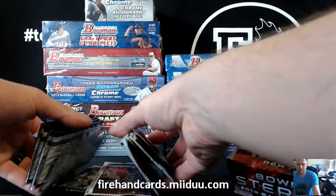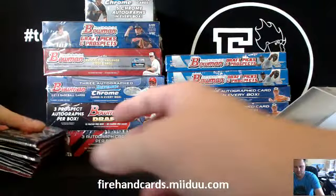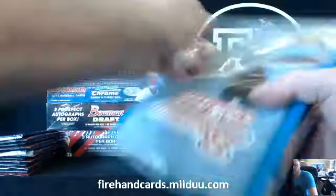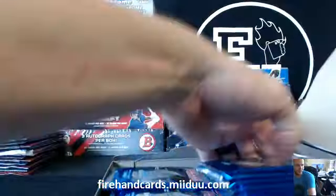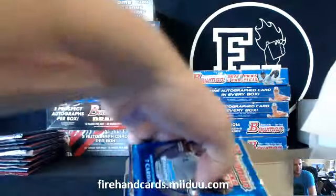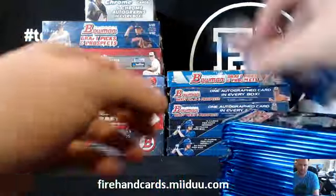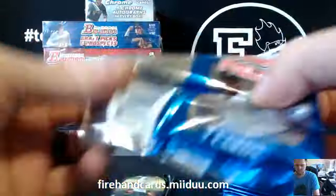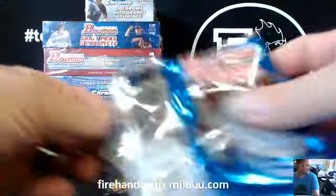Damn, I suck at that. Eleven Bowman draft picks and prospects. Beavis Boner Breaks backdrop. Sure, we could.